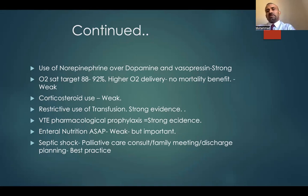A meta-analysis found that use of blood transfusion and blood products led to a lot more complications. So the benefits of more transfusion over less use of transfusion were not significant. Therefore, it's strongly advised that we restrict the use of blood products. VTE prophylaxis, always recommended.